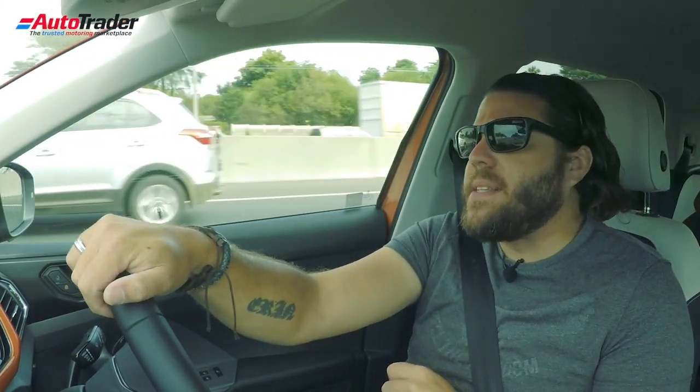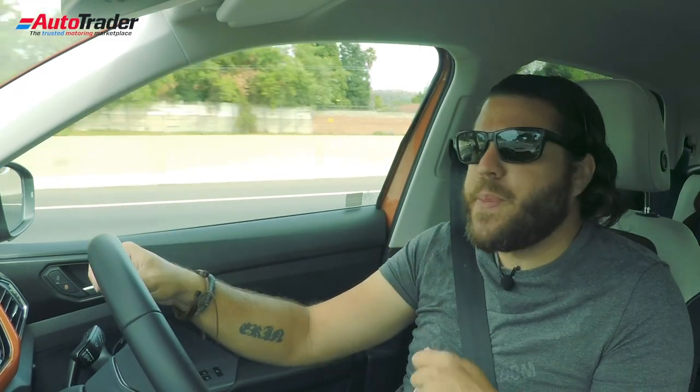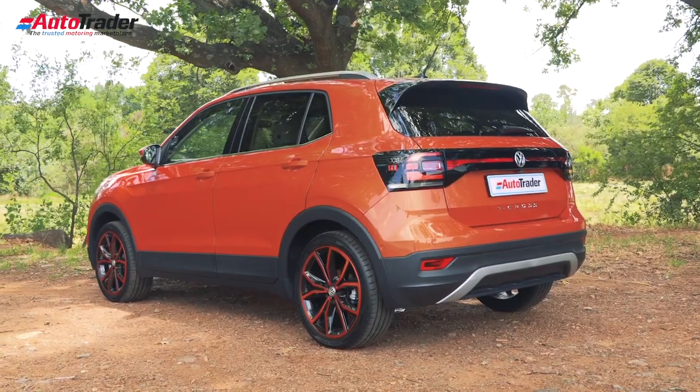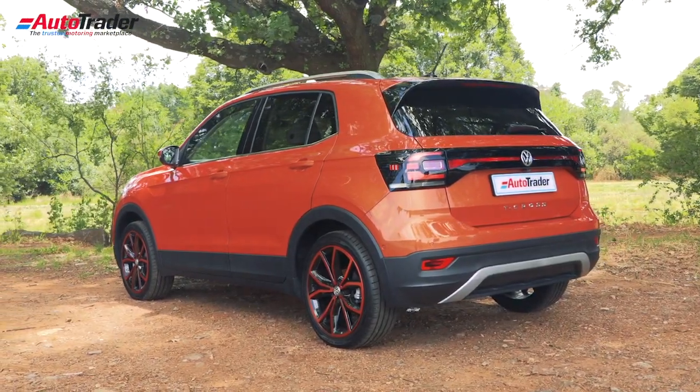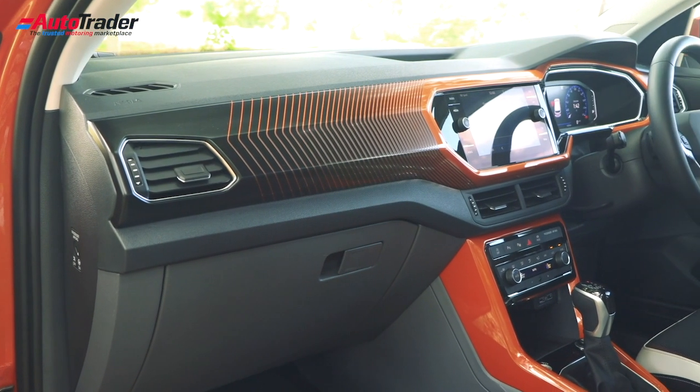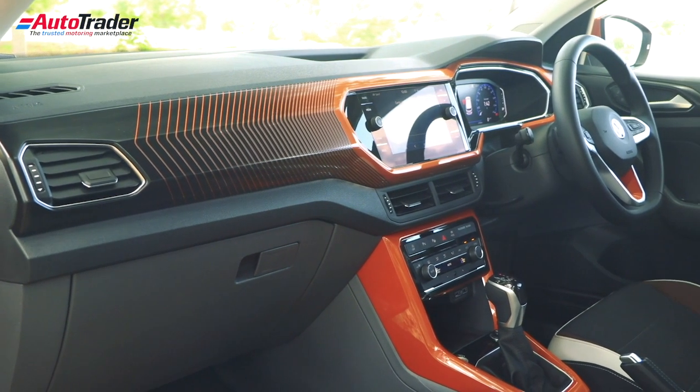Now, our test model is a special edition. It's the Beats version of the T-Cross, and as such it comes with a whole bunch of special optional extras. The first of them being this energetic orange paintwork. It's on the outside of the car, it's on the wheels, it's on the dash. It's a bit garish, a bit much for my taste, but to each their own.